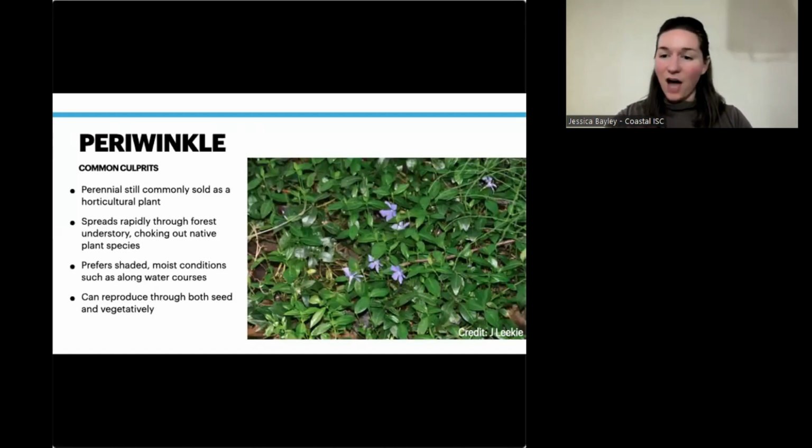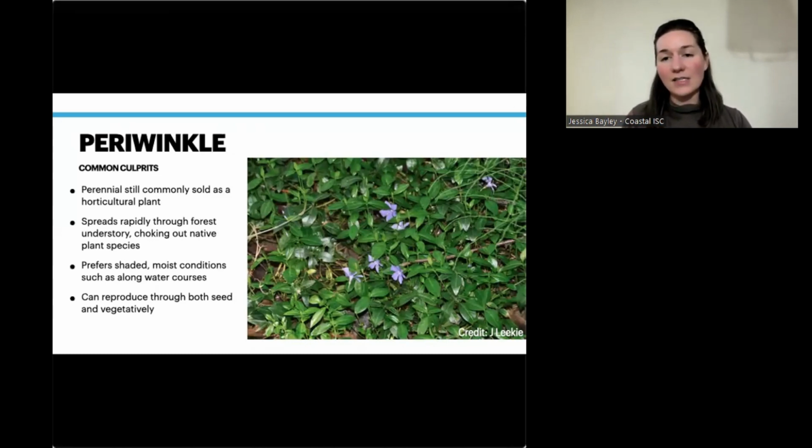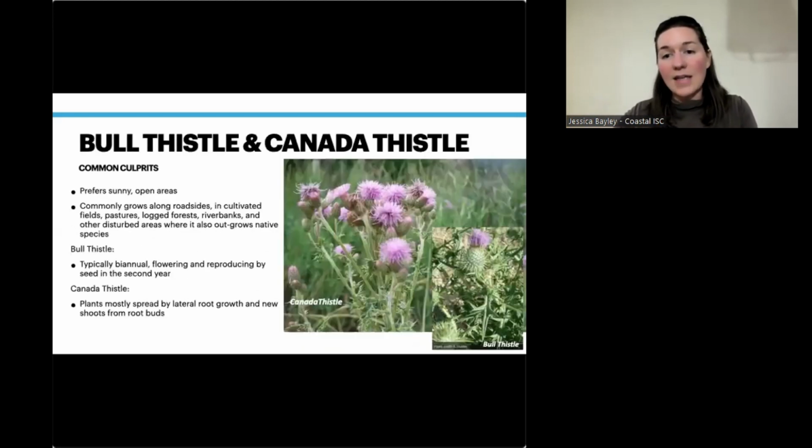Periwinkle, another common one sold in garden centers, unfortunately. This is a low-lying ground cover. It has quite a waxy leaf and purple flowers. There's two kinds of periwinkle. One has a smaller leaf and one has a larger leaf, but they're both invasive and have similar effects. They spread rapidly through the forest understory, preferring shady conditions and moist conditions, and they reproduce through seed and vegetatively.